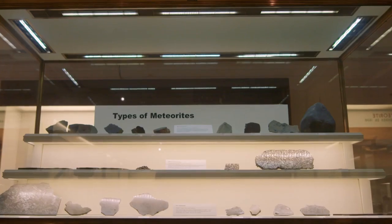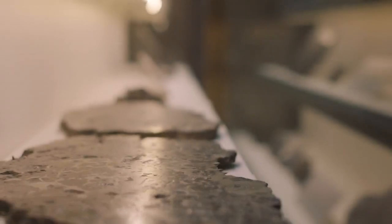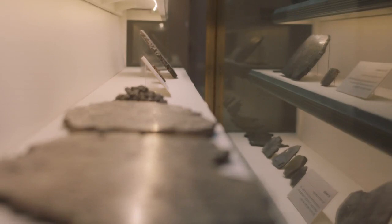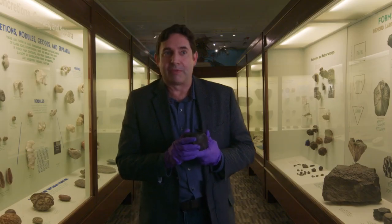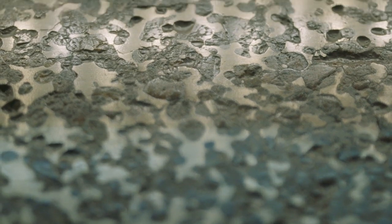A lot of rocks on Earth look like meteorites, and people pick them up and they think they actually have something from outer space. We call those meteorwrongs, however. And so they would bring them to the museum, we would look at them, tell them they have a meteorwrong, and sometimes they're very unhappy about that because they think they have something truly special. Meteorites are extremely rare.